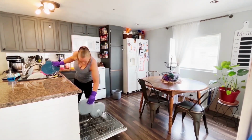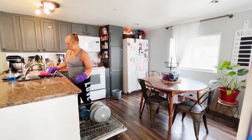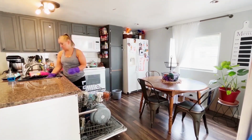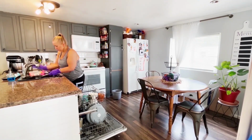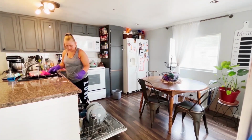Sometimes when I'm cleaning, I go in with a plan, and on this day, my plan was for sure to get all of these appliances in my kitchen cleaned, including the dishwasher. So what I like to do whenever I run a load of dishes is I throw in the dish tab, but I also use apple cider vinegar. I found this trick out months ago, and I will never turn back.